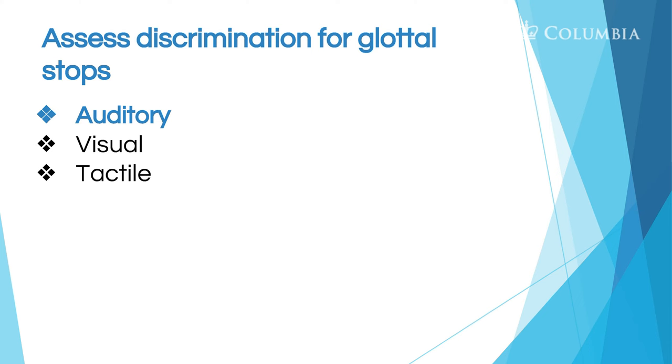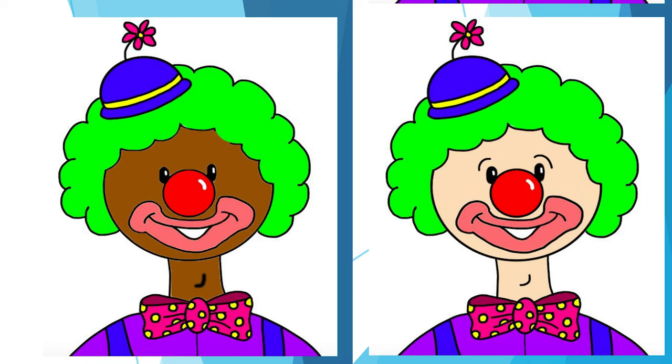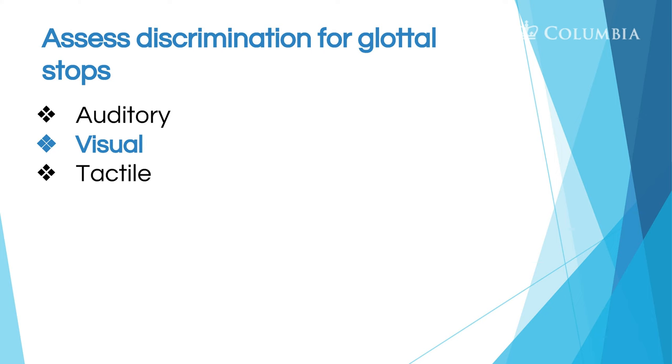Here are some examples of different types of discrimination. Auditory discrimination, as in did I hear puppy or uh-ee. Here's an example of a clown illustration which we like to use, and we can have the child point to whether it was a throat sound for uh-y or a mouth sound as in puppy. Again, we can use visual discrimination. So show me where that sound was made. Was it made in the mouth or in the throat?